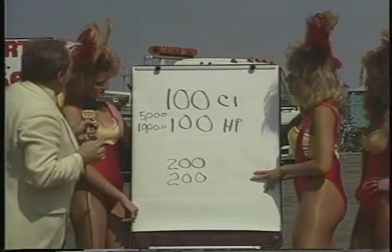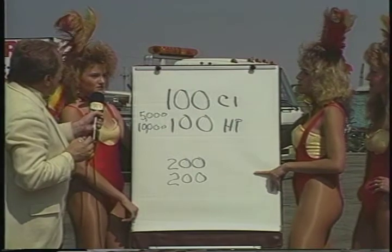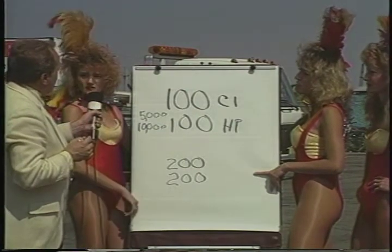What do we have to do to the RPM then? You have to times it by 4, yeah. Well, we'd have to double it again. Right.